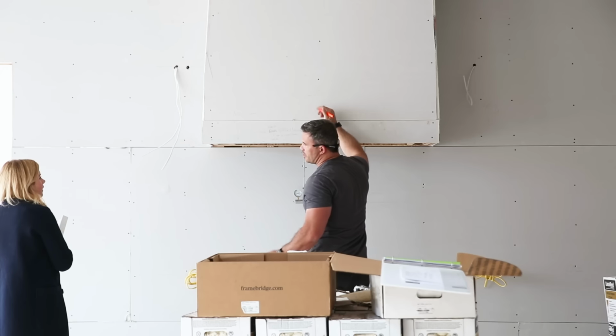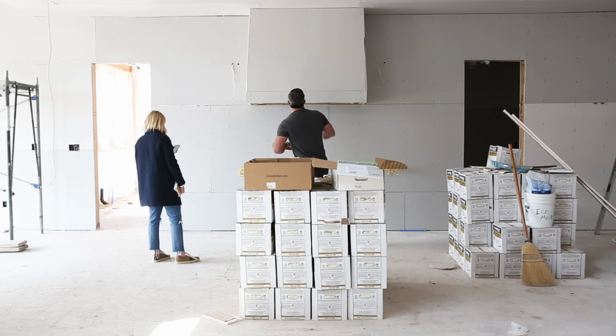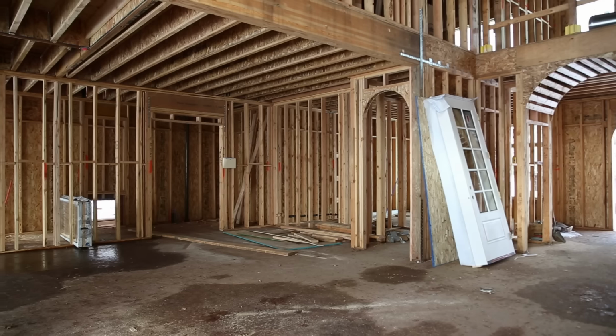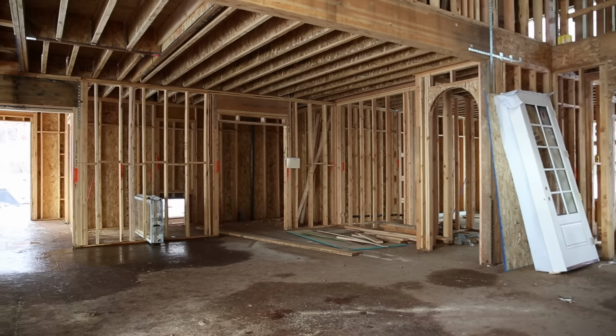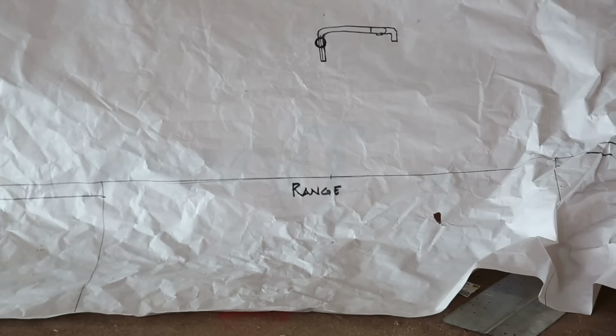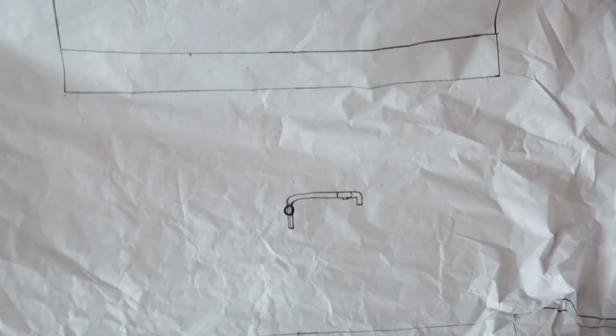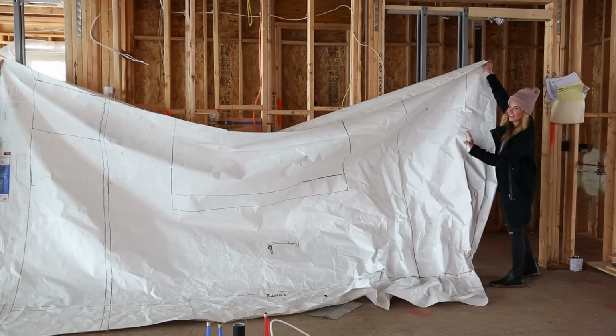When designing a kitchen, we typically always start with the range and the hood as the focal wall, and then we build out from there. Tyler is awesome. He drew our entire range wall to scale so I could see and make any changes on things before things get really serious.